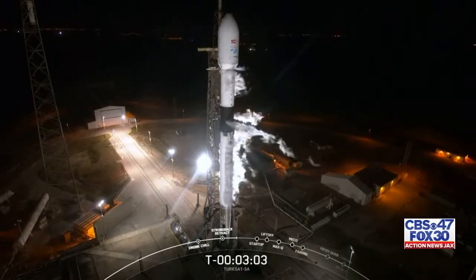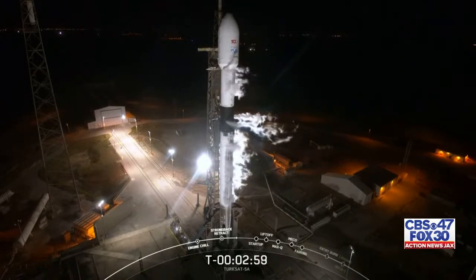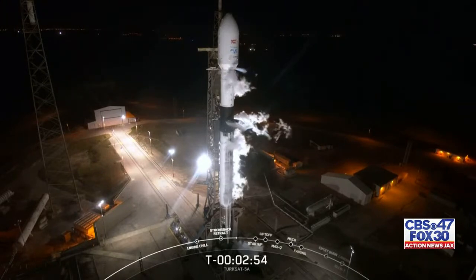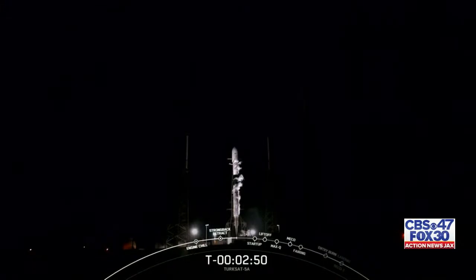The satellite team continues to monitor the status and health of the Turksat 5A payload located inside the fairing on the top of the second stage. All systems are go on the satellite. In terms of range and weather, currently everything appears to be on track for an on-time launch.